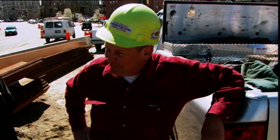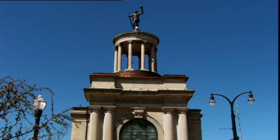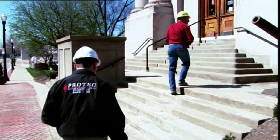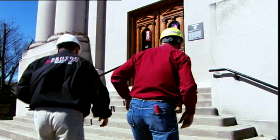I'll bet you. What do you have going on here as far as liabilities? There's some obvious ones, I guess. Oh, that's your problem. Okay. You're going to pull inspection on this memorial building here, this war museum here. This is a real priority for the town. It's something that they treasure pretty heavily.